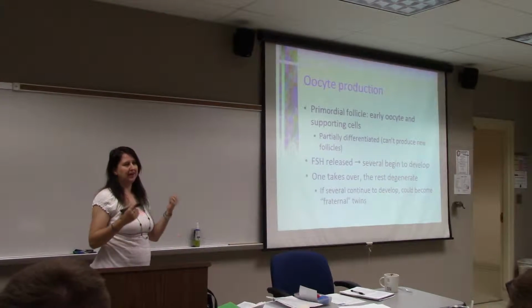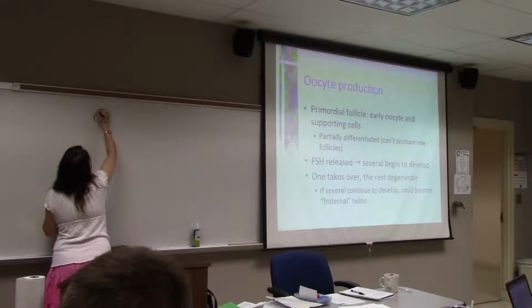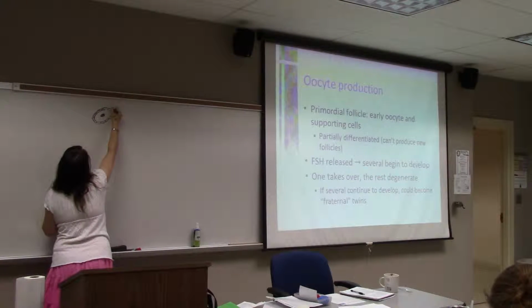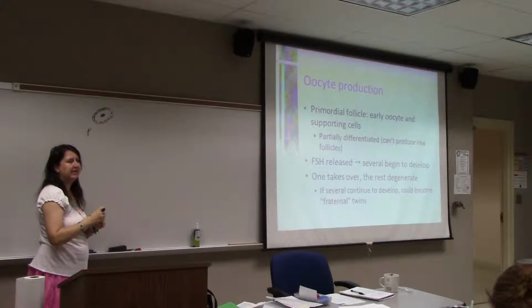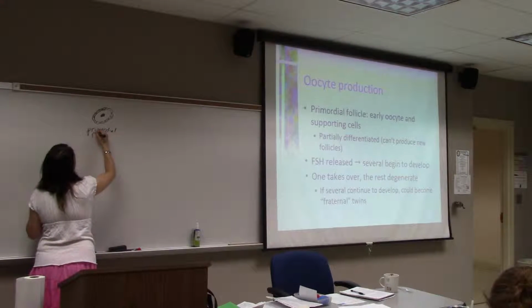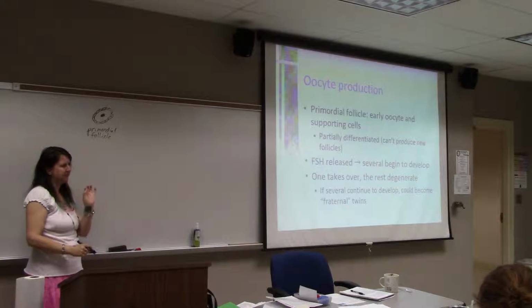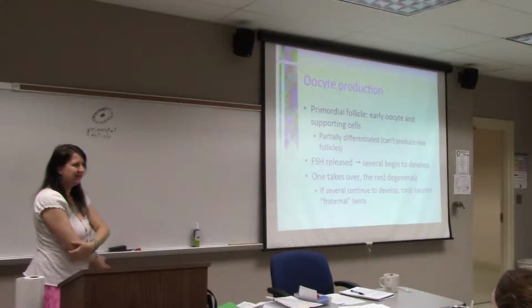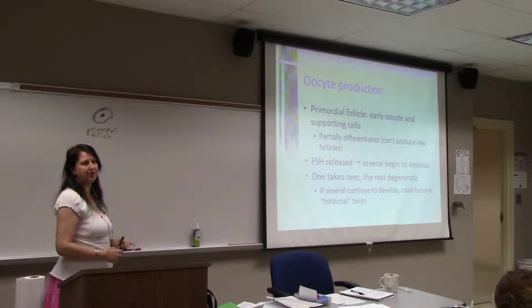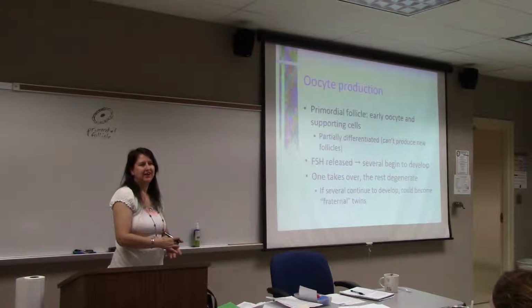The oocytes start out in primordial follicles. There's one oocyte covered in a layer of thin follicular cells. Here, the egg has started meiosis, but not gone very far. Most of the primordial follicles are formed before you were even born. There's some new research suggesting that more of them can be made later, but it's not the usual.